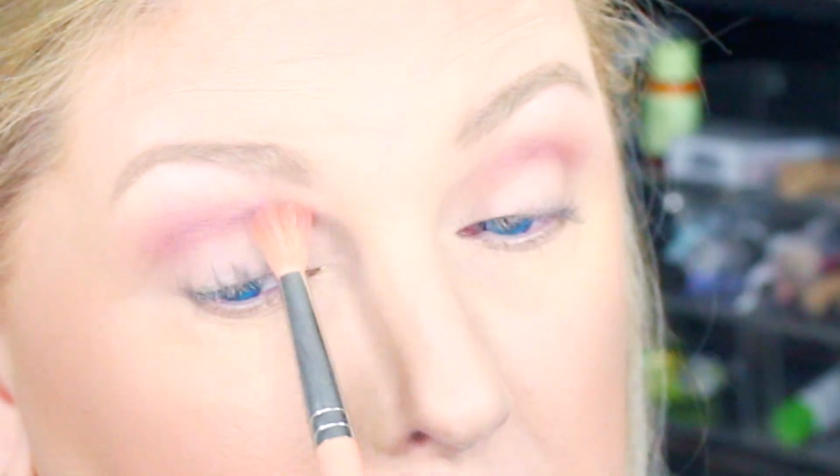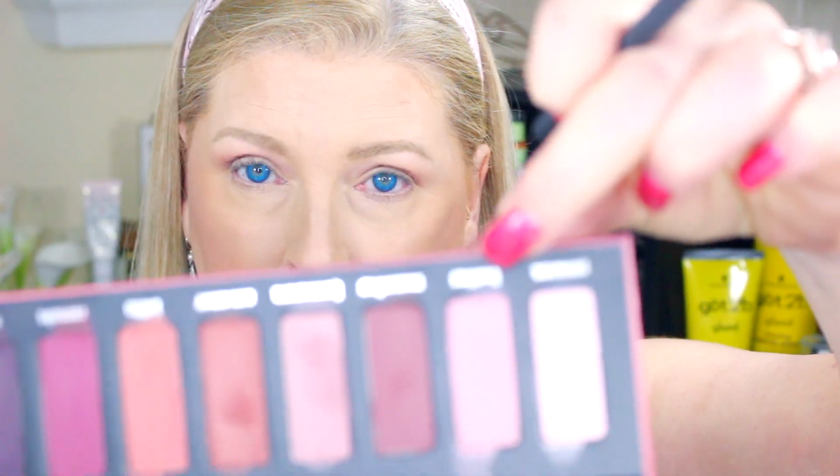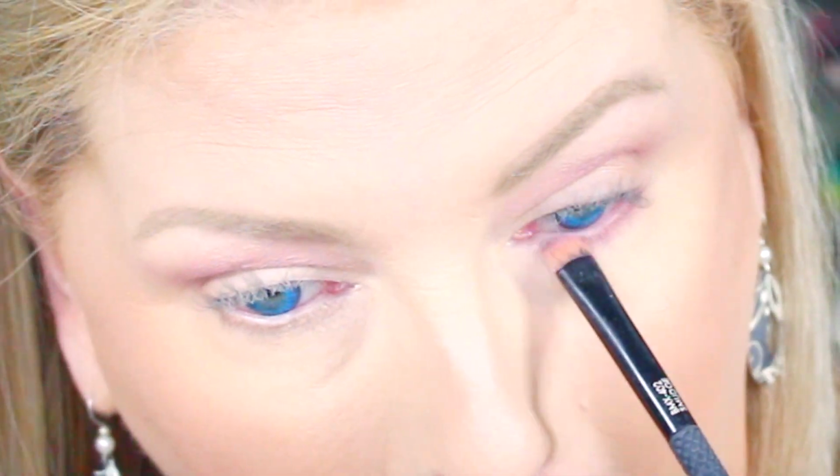Take your time with this palette. Okay, before we do the lid, I'm going to work on my lower lash line, so I'm going to take my smudge brush here and I'm going to start out with Bestitos again. I don't know how to say it. I'm really going to smudge that out.